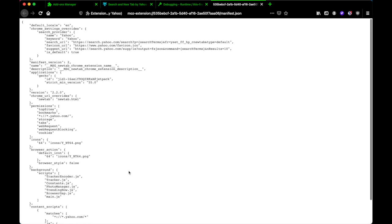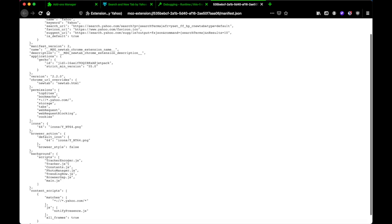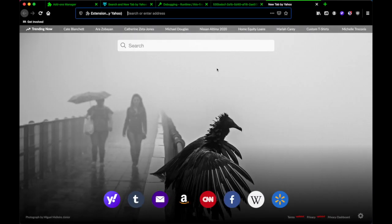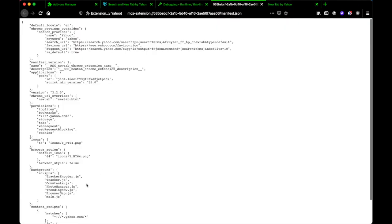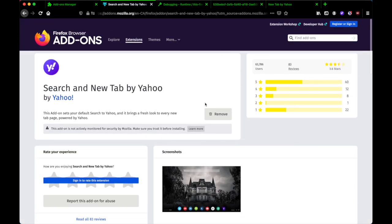So as you can see here, it uses a script called tracker.js, which I find quite suspicious. And it asks for quite a few permissions: storage, tabs, web request blocking, cookies. Yeah, these are a lot of permissions to give a very simple extension which just gives you a new tab page and changes your default search engine. So yeah, I don't think this extension is trustworthy, as you can kind of imagine by the fact that it's been bundled into lots of software and people have unwillingly installed this sometimes, which isn't good.